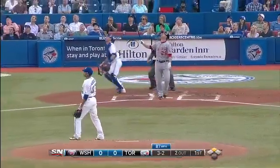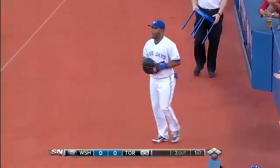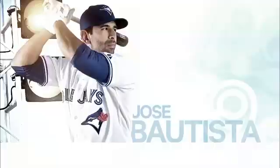Pitch is popped up. Is it playable? Foul territory for Edwin. Nearing the seats and now dances into it. And so Alvarez gets out of the first inning for the Blue Jays. In the bottom of the first inning, Brett Lawrie, followed by Colby Rasmus and Jose Bautista.